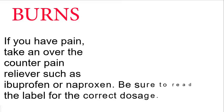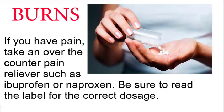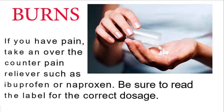If you have pain, take an over-the-counter pain reliever such as ibuprofen or naproxen. Be sure to read the label for the correct dosage.